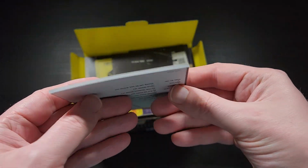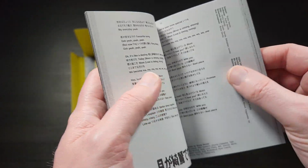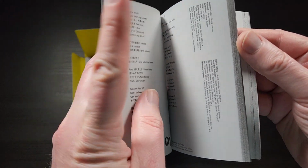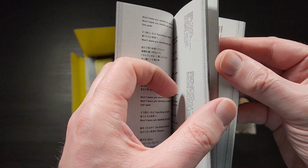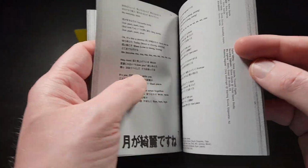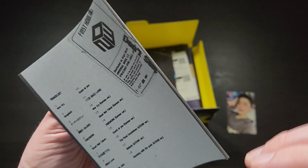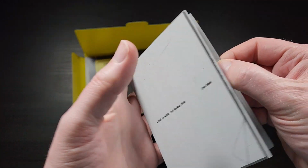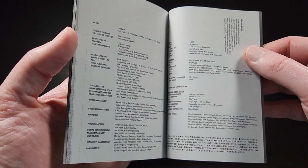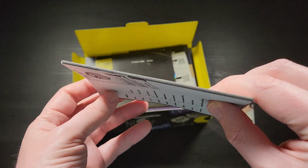What is this? Lyric book. So this is a little paper lyric book. It feels like thick newspaper paper, something like that. It's all black and white. It's slightly thinner paper. So it feels like a really nice magazine or newspaper matte stuff there. But here's all the lyrics, all that good stuff. It's a little bound book. It's not stapled. It is actually bound, but it's really little. And all the lyrics right here in your lyric book, and all the credits and stuff are in here too. So that's pretty cool. Little lyric book there.